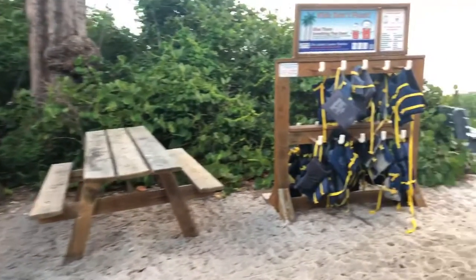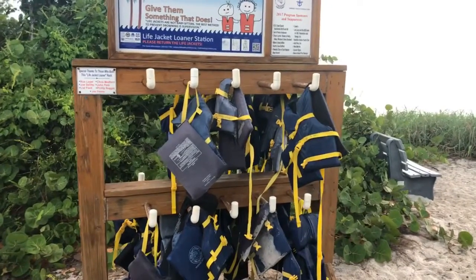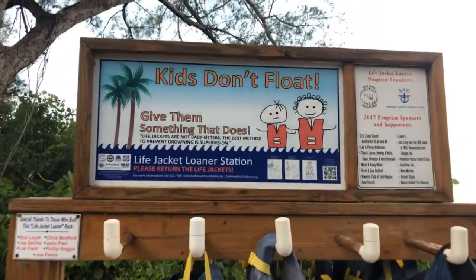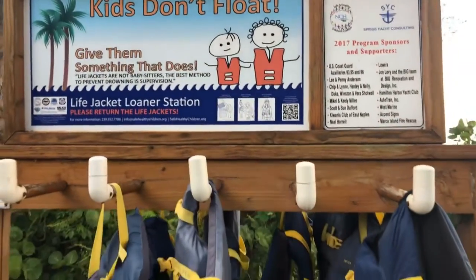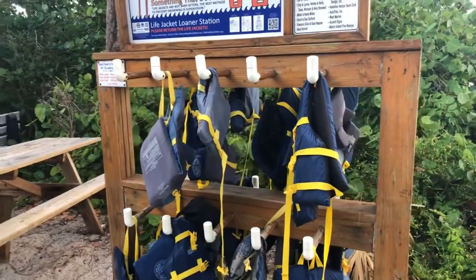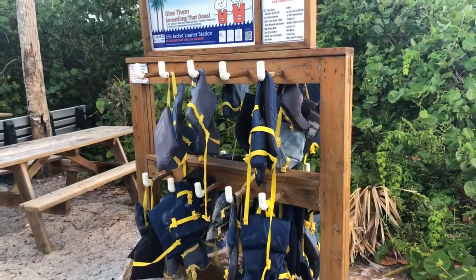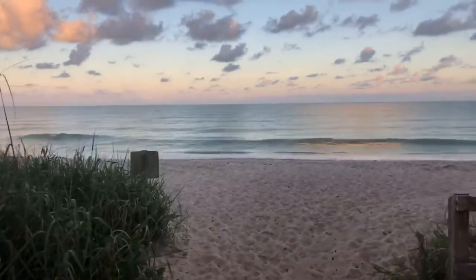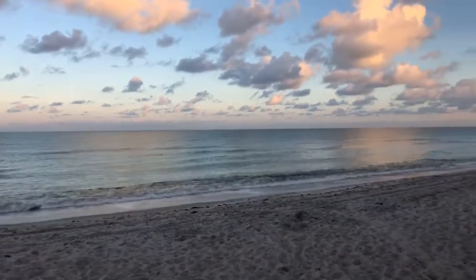Something else they have here at the park. People come out here with their kids and they don't think about getting them floaties or life jackets, so they do have loaners here, free loaners for kids. That's a nice little program. All they ask is that you take care of them. You put them back on the rack after you're done with them. Most people just leave them laying out on the beach, sadly. During our holiday weekends, you'll see these free life jackets scattered all over the beach. Kind of sad people are like that, but at least they put a life jacket on their kid, so they're not 100% stupid. Just slobs.